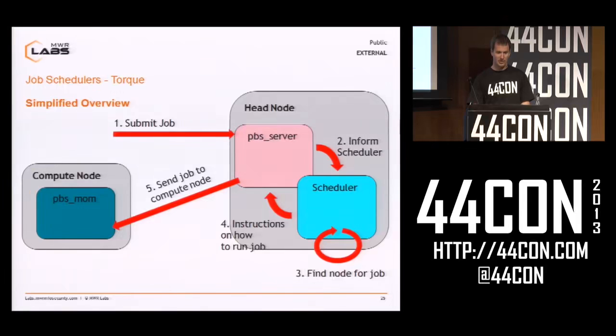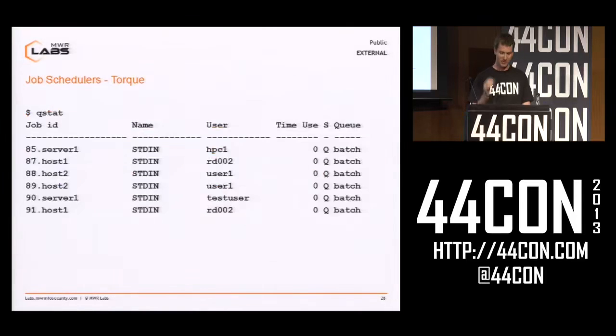So a quick rough diagram of what Torque looks like. Users submit jobs to the Torque server, and the actual service that's running is called PBS server. When the job's received by PBS server, it will inform the scheduler. The scheduler will do its magic and tell the PBS server what to do with regards to running the job. And the PBS server will then send the job off to the compute node, which runs the PBS mom daemon, and the job will run. So put like that, it's quite simple. Underneath it's a bit more complex, but we don't need to worry about that.